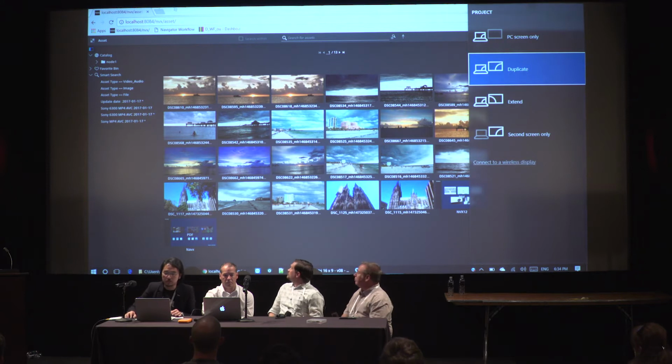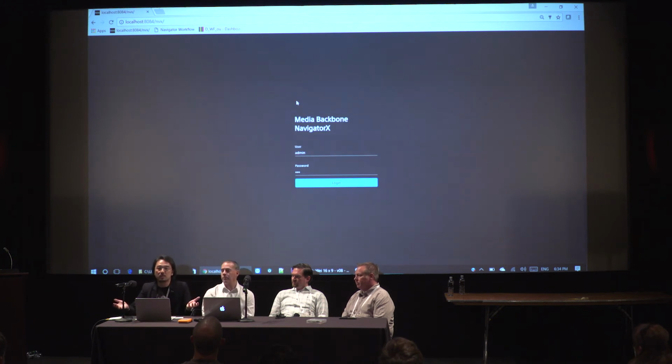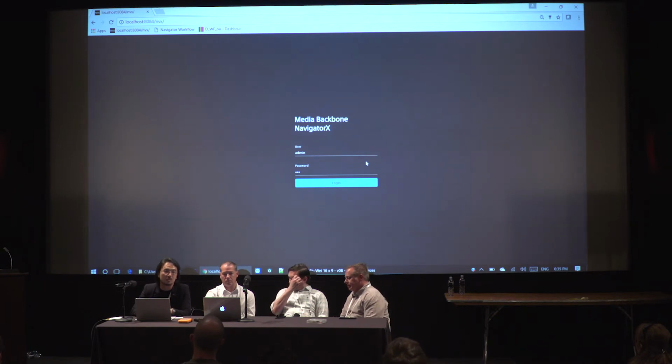So this is the main GUI of Navigator X. Let me just start from logout. With any browser, or even from an iPad, you just type in the host address, and you will be able to open it. And it's actually a role-based system. You can assign different users with different roles, and different roles with different permissions. And then you will be able to see different content or do different things, right? And then you just need to log in.